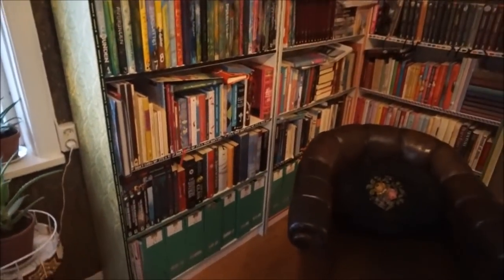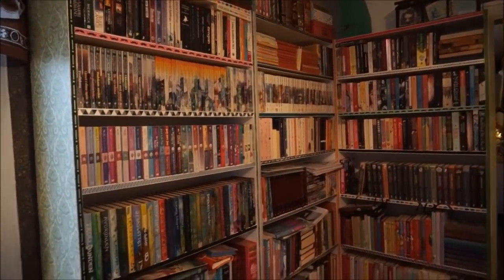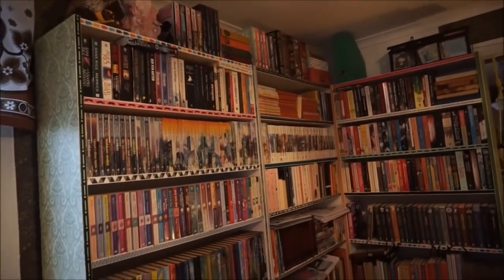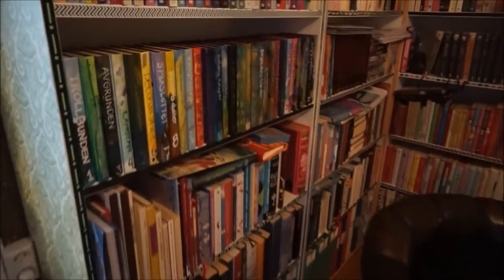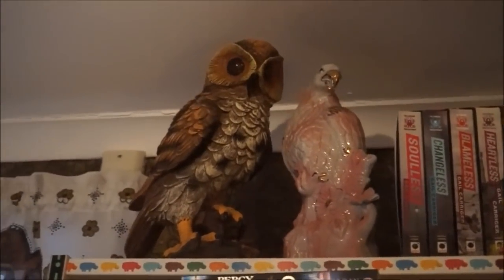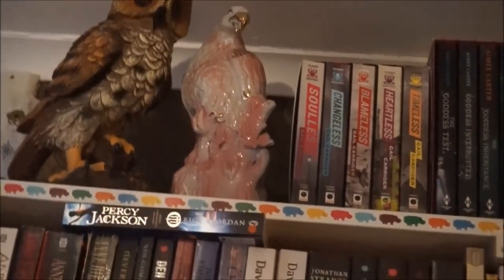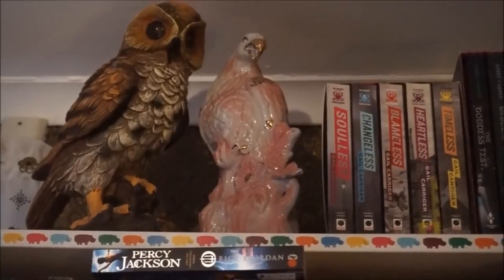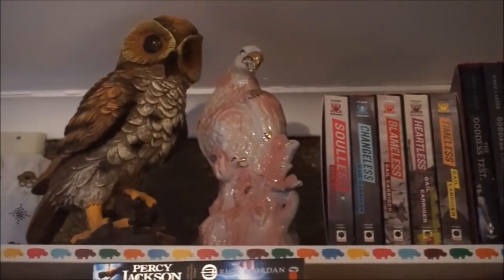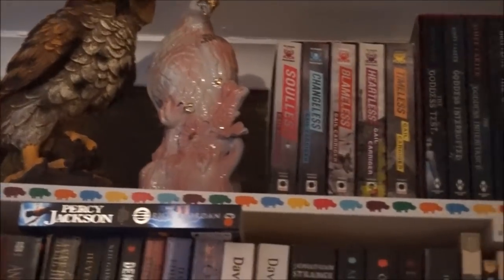And my last 3 bookcases. This is mostly novels of all kinds, paperbacks and such. The owl I got from my stepmom for birthday one year, and the pink bird I got from my friend Birgitta. And I love them together because they are so wrong, they work.